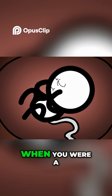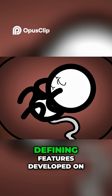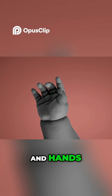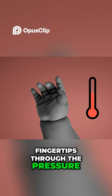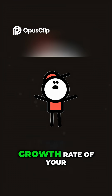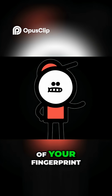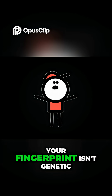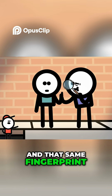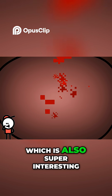in the first place. When you were a little fetus in your mother's womb, your fingerprints surprisingly were one of the earliest defining features developed on your entire body, obviously after your arms and hands. And these unique designs are carved into your fingertips through the pressure of amniotic fluid in your mother's womb. The pressure of this fluid, coupled with the growth rate of your fingers and other unique factors, are what cause the consistently unique design of your fingerprint, which is really interesting. Your fingerprint isn't genetic whatsoever, and identical twins do not share the same fingerprint. And that same fingerprint you develop early on in your mother's womb, you will keep until the day you die, which is also super interesting.